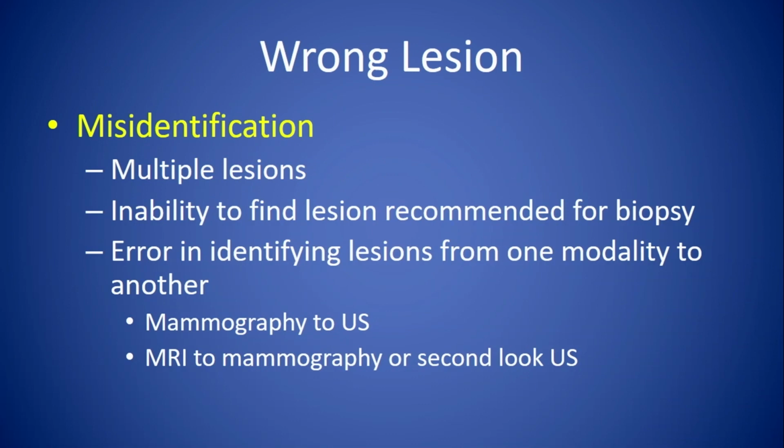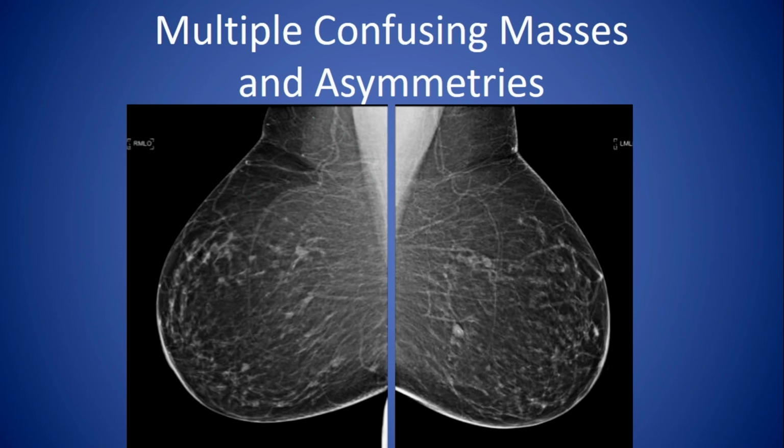Okay, so what other problems can we have? Well, the wrong lesion. Patients with multiple lesions are a bit of a problem. And it can be a little bit difficult to find the lesion that's recommended for biopsy in patients with a lot of different findings. And there are also problems going from one modality to another. So here's an example of a patient with multiple small masses scattered throughout both breasts and no old films.